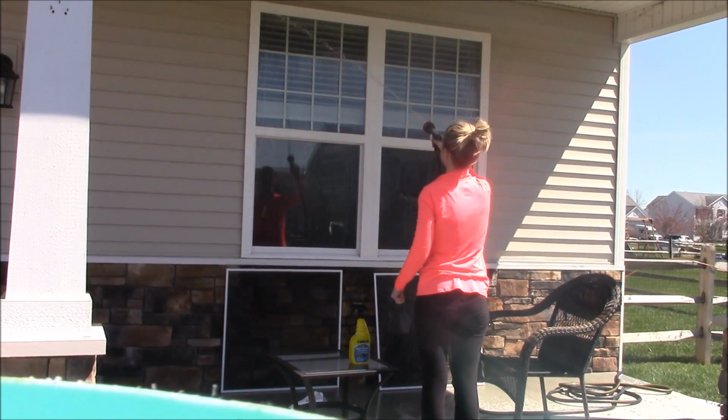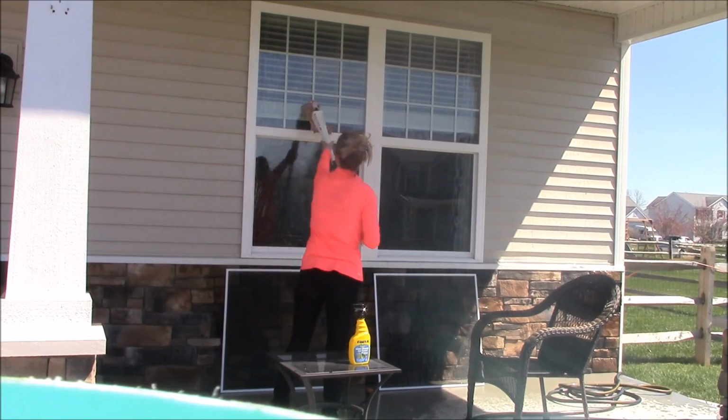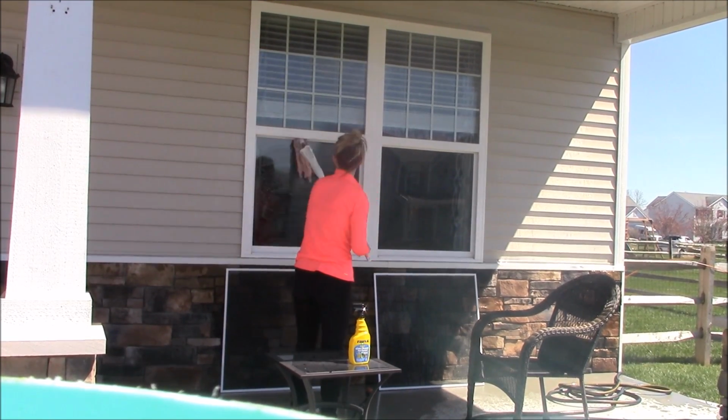Cleaning windows and screens is a classic spring cleaning chore. I like to get outside when it gets a little warmer and wash my windows and screens. I also wipe them down from the inside.